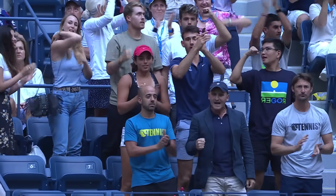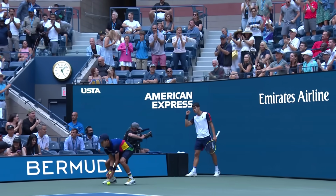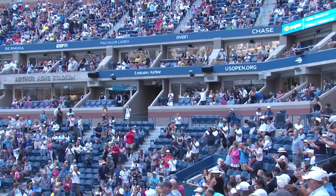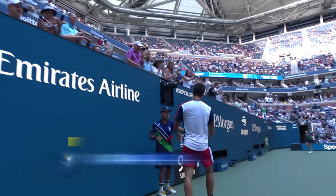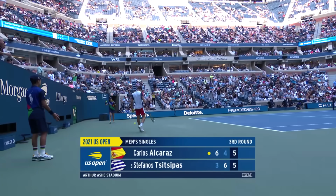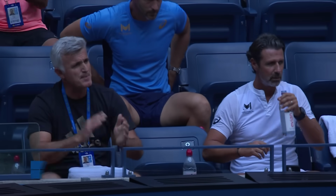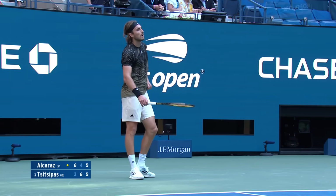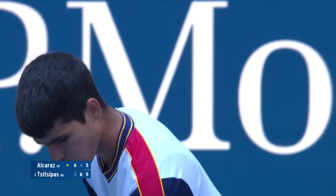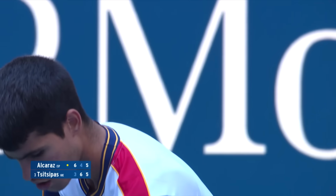The young Spaniard back in business. What an incredible effort. 5 games all, third set. Well, this is anyone's now. What a test now for Tsitsipas, having seen that advantage disappear in front of his eyes. Set all, 5-all.